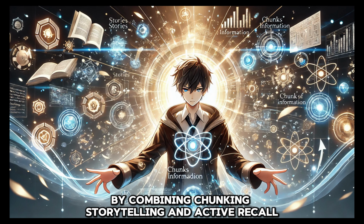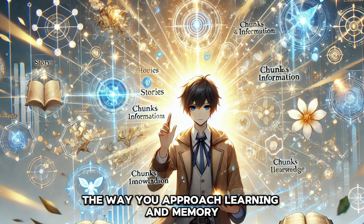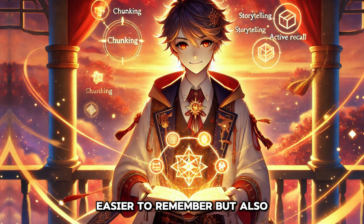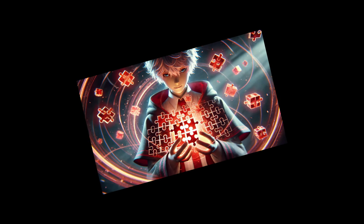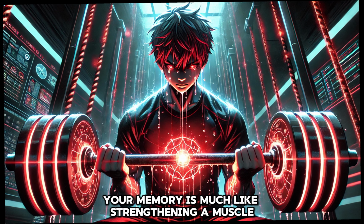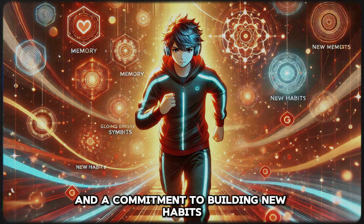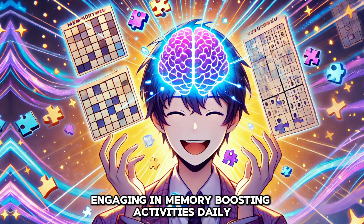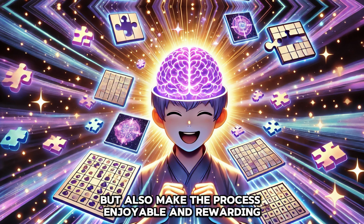By combining chunking, storytelling, and active recall, you can transform the way you approach learning and memory. These strategies not only make information easier to remember, but also make the learning process more engaging and rewarding, paving the way for greater success in all areas of life. Improving your memory is much like strengthening a muscle. It requires regular exercise and a commitment to building new habits. Engaging in memory-boosting activities daily can not only sharpen your mind, but also make the process enjoyable and rewarding.